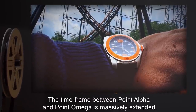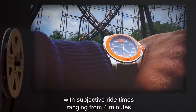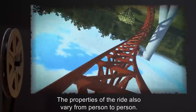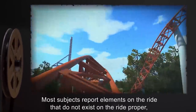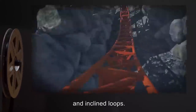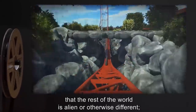The time frame between Point Alpha and Point Omega is massively extended, with subjective ride times ranging from 4 minutes to several months. The properties of the ride also vary from person to person. Most subjects report elements on the ride that do not exist on the ride proper, like bat wings, cobra rolls, and inclined loops. Subjects do not have any sense that the rest of the world is alien or otherwise different.